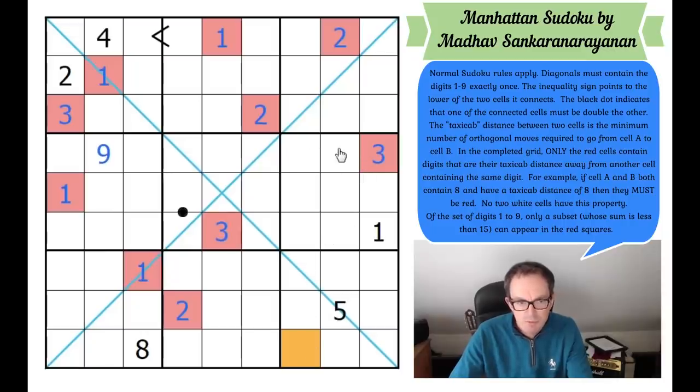Right, so now what we've got here, which numbers are already in the red squares? Well, of the subset of the set of digits 1 to 9, it's only the numbers 1, 2, and 3 that are appearing. 1, 2, and 3 add up to 6. And right, so this square then couldn't be a 9. Because if it was a 9, the subset of digits appearing in the red squares are 1s, 2s, 3s, and 9s. That adds up to 15, and we know that the sum must be less than 15.